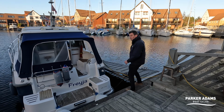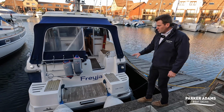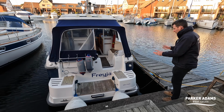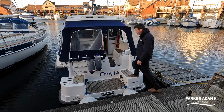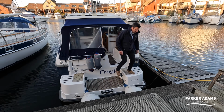Right, the first thing I do like about the Nimbus though is the bathing platform. Now it's a bit different to what you'd normally get. Normally you get a single flat bathing platform, but this is particularly good on a boat like this, where we're backed onto a concrete mooring. It's easy to step on, there's not a big drop. It's difficult to get up and down otherwise, but this makes life very easy.